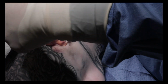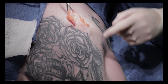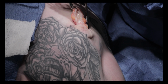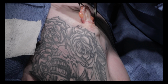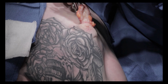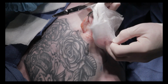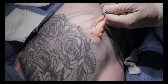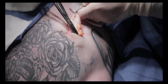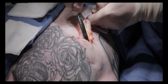Good. Now again, I can see as I push it where it's still stuck. See right there? It's still stuck. So get in there and just free it. Good. Top of it now, without holding the skin. There you go.